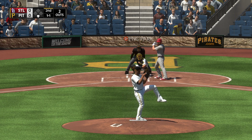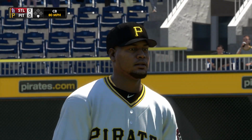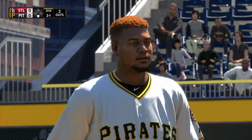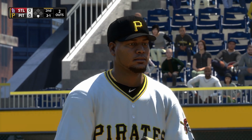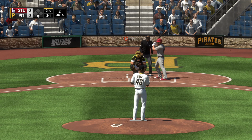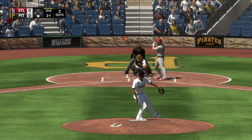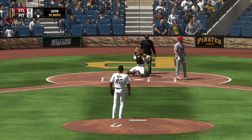Ready with the 1-1 pitch. Curveball that time, not even close. Looked like he was trying to work in a front door curveball there, but it seemed like it popped out of his hand a little early, causing it to miss inside. Swing and a miss just out in front of that fastball.